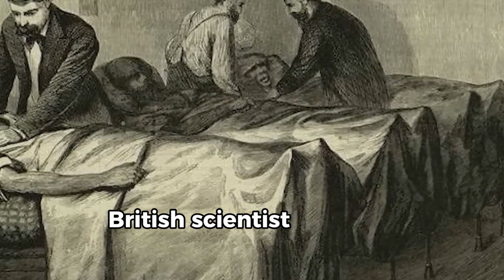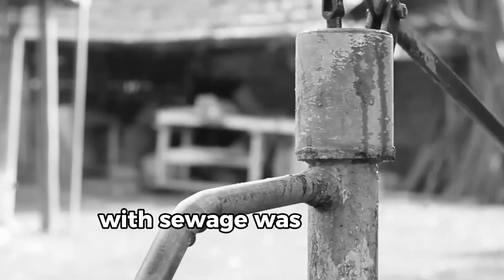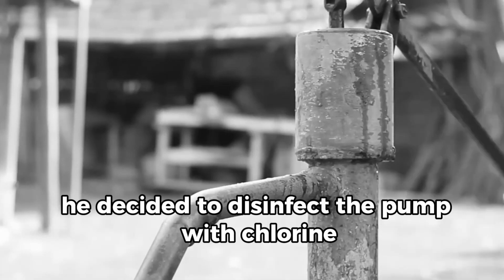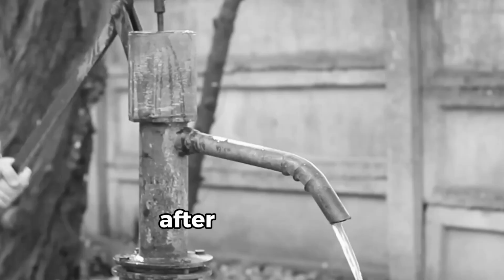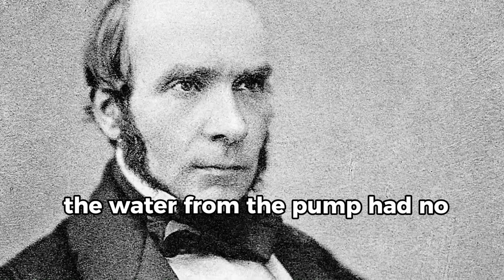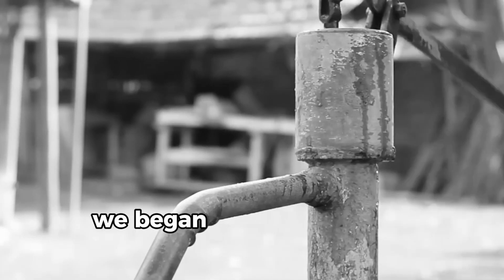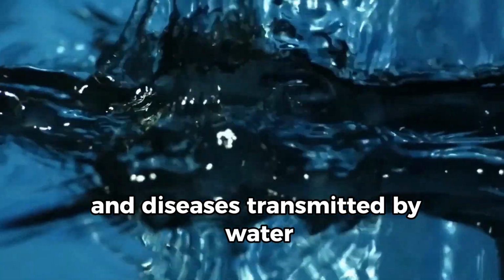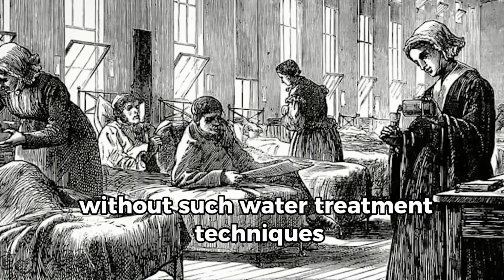British scientist John Snow discovered that the pollution of water pumps with sewage was the cause. He decided to disinfect the pump with chlorine, which is a disinfectant, and then restart it. After disinfection, the water from the pump had no taste or smell and was very normal. From then on, we began to rely on chlorine, and diseases transmitted by water, such as typhoid and cholera, became less common and were in countries without such water treatment techniques.